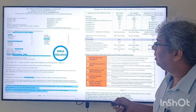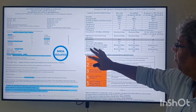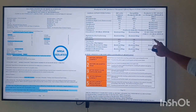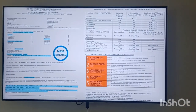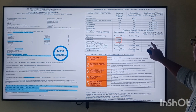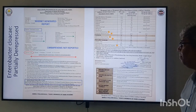This is a report of MRSA, basically a case of MRSA infection from the surgery department, where we told that in this case, teicoplanin, because it has a very high breakpoint to MIC quotient of 16, we told the clinicians to go in for teicoplanin along with amikacin dosing also. Despite the fact that teicoplanin and vancomycin have the same MIC, still we went in for teicoplanin because the breakpoint to MIC quotient of teicoplanin is much higher than vancomycin. So despite vancomycin being the drug of choice for MRSA, we should ideally now switch to teicoplanin.